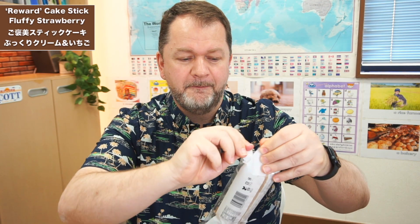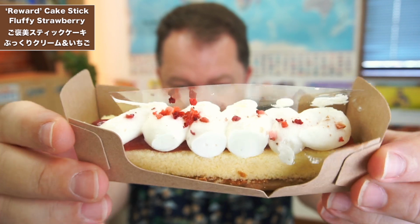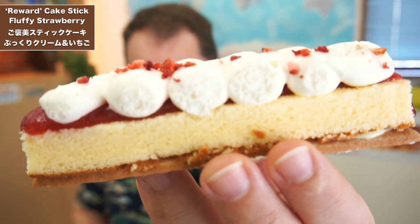Okay, let's open it up. Again, it's exactly the same. It's in a little case, just like the one before. Basically the same pattern. They've just changed the topping. Oh, now this one looks more appealing because it's colorful. You get the strawberry, the red and the white and the brown. It just looks more, I don't know, festive and fun looking. Check that out.